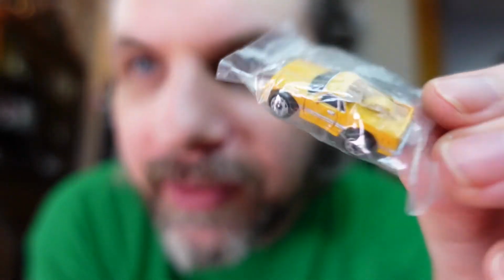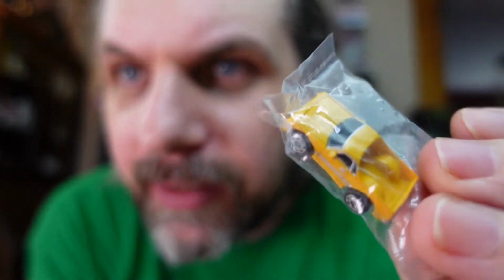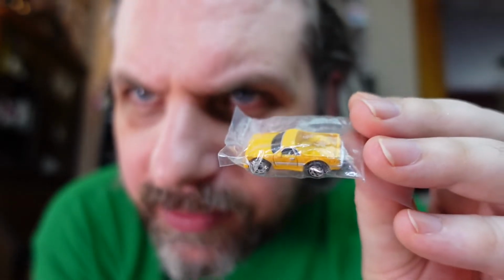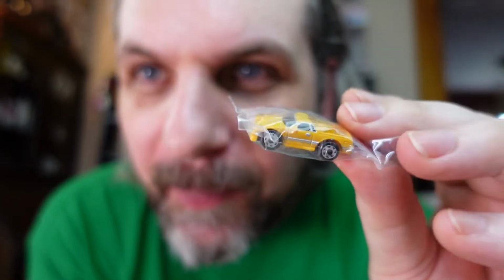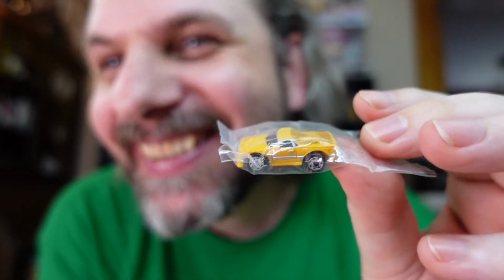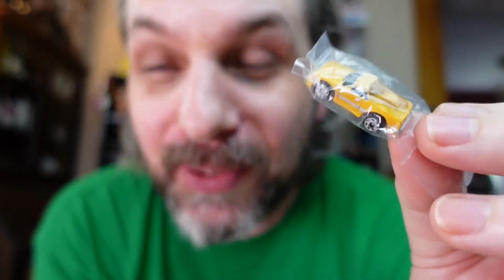All right, we have another Micro Machine, and this is sealed in a bag. Does that make it special for some reason? I don't know. It looks like a little... Here I go. Being non-car guy, I'm going to go out on a limb and say El Camino. Because it's like a car with a truck bed. That's the only one of those that I know.